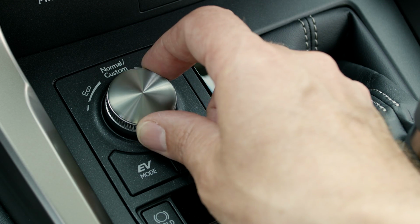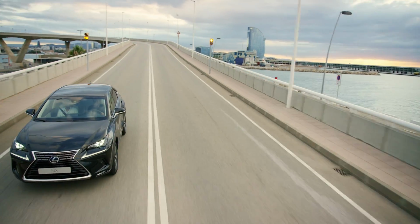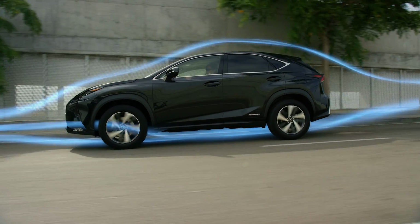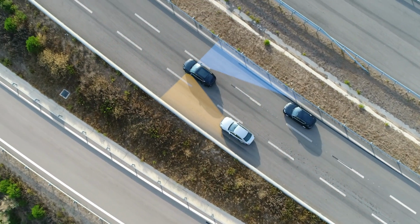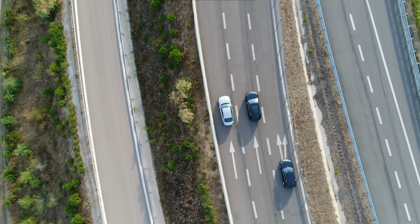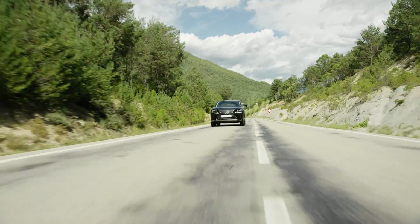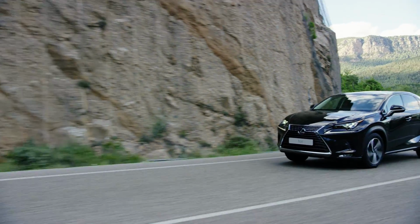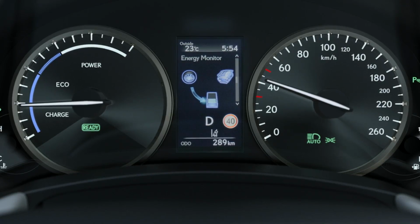Drive Mode Select lets you fine-tune the performance of the NX to suit your mood. Great aerodynamics enhance stability, improve fuel efficiency, and reduce wind noise. Changing lanes is safer with a system that monitors adjacent lanes to detect vehicles that are not visible in the door mirrors. For added convenience, there's a system that recognizes road signs and shows them in the multi-information display.